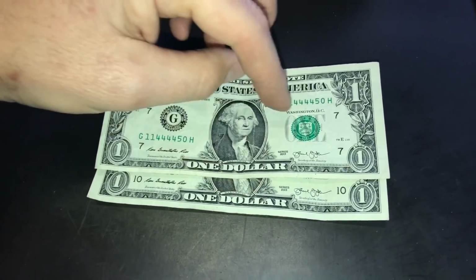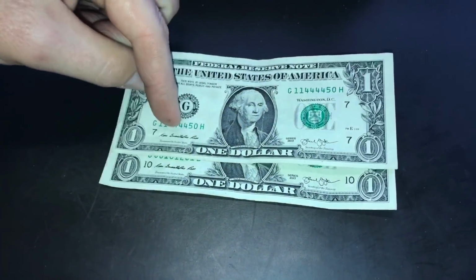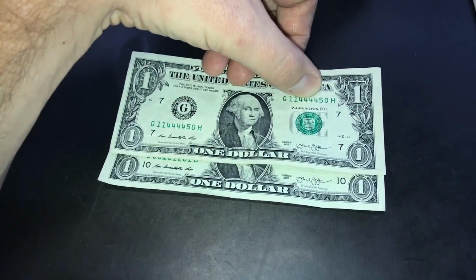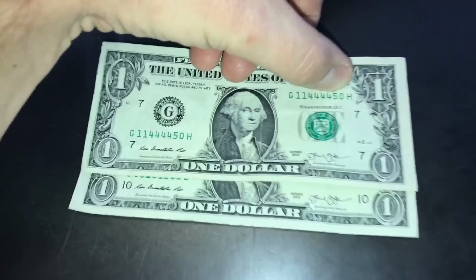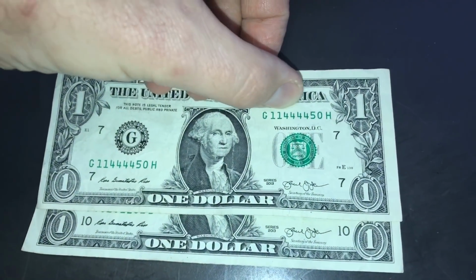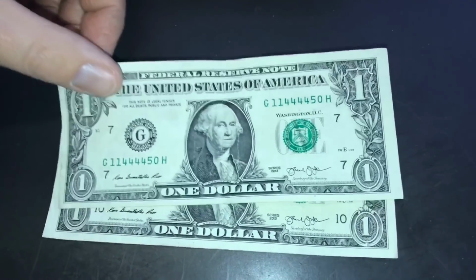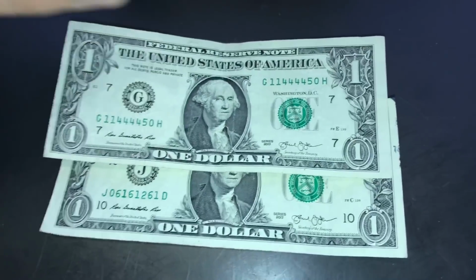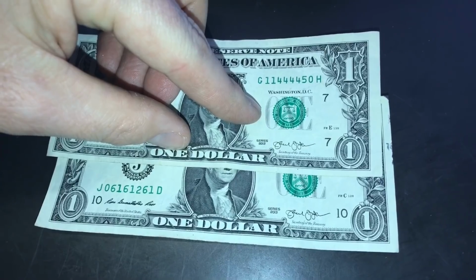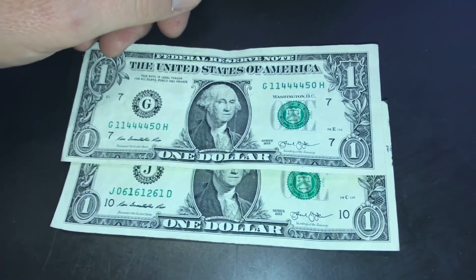Also looking to see if there's any kind of ink splotch. You want to make sure this serial number matches this serial number. Some people are looking for low serial numbers, you know, all zeros and then like 450, for instance, here. Some people collect really high numbers, so they're looking for 999, and so on. Lots of different things to look for. Just have to Google it. Some things that are collectible, this seal here. Sometimes this seal can be way over here and not even be touching the E. That adds some value to it. Just lots of different things.